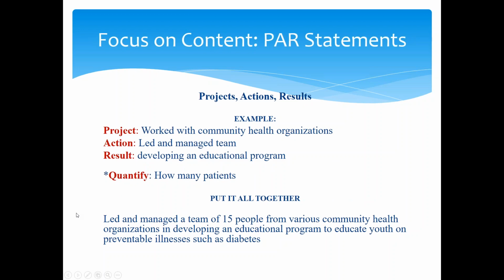So putting it all together, we have led and managed a team of 15 people from various community health organizations in developing an educational program to educate youth on preventable illnesses such as diabetes. As you see here in the result, we didn't go that far into detail as you'd see with our final bullet point here, but take that extra step, quantify what you can, such as the 15 people we have here, and then also provide as much detail on the impact so that people can see really what you were able to walk away with.